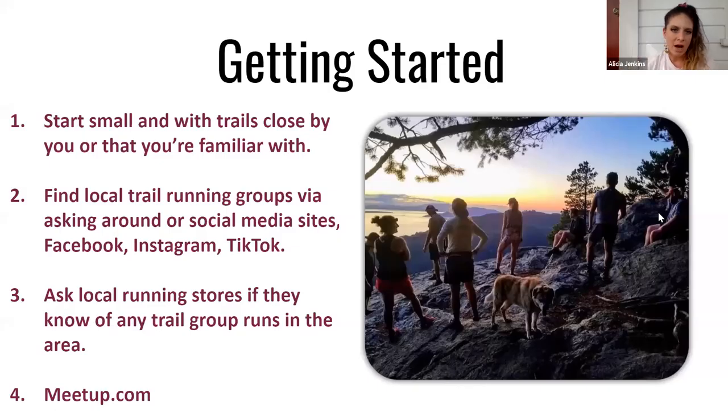So next I wanted to talk about, now that we learned about some of the barriers and the differences in trail versus road running, how do you get started trail running? I think the best way when you're getting started in anything is to start small. Don't start super big, just start small and you can learn a little bit at a time. So the best way is to start with trails close by you or trails that you're familiar with. Maybe trails that have cell phone service, so you're a little bit more comfortable, and in case something happens, you have your phone and you have cell phone service.